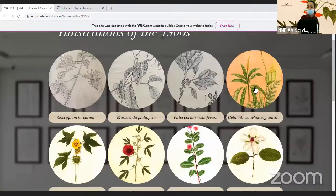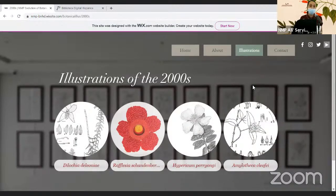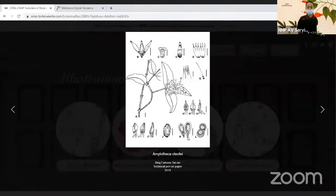Okay, so for the most recent illustrations, the illustrations from the new millennium, let's try to click on Amyloteca cleophae. Amyloteca cleophae was made by Miss Bing Famoso, who is also with us today. This one was just recently published, so this botanical illustration is still fresh. This was described by our colleague, Mr. Danny Tandang, who is also an artist.